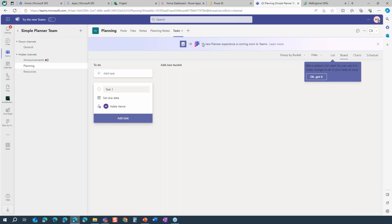And in fact, you can see at the top there is a bit of a signposting saying that a new Planner experience is coming to Teams pretty soon. And again, I'll be covering that in a bit more detail shortly.